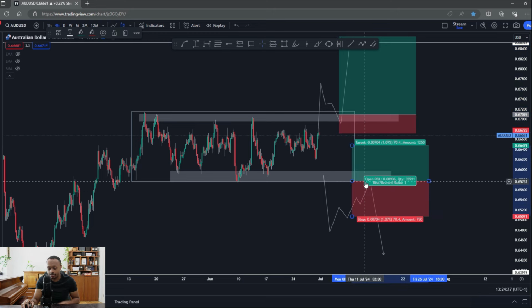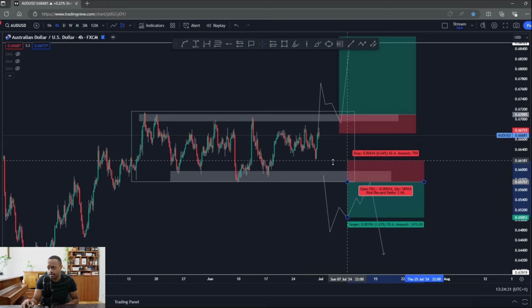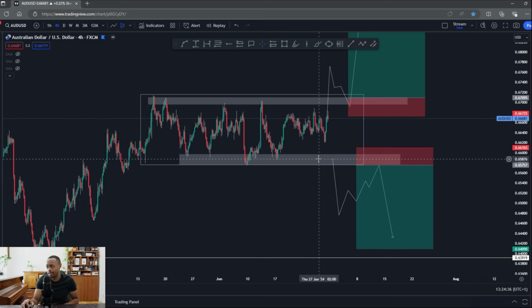Hopefully we can see the breakout next week, because it's been going on for quite a while now, and yeah, it's not been fun. So hopefully we can get the breakout. Keep an eye on 0.658 for a break to the downside, 0.67 for a break to the upside, and hopefully we can get some opportunities next week.